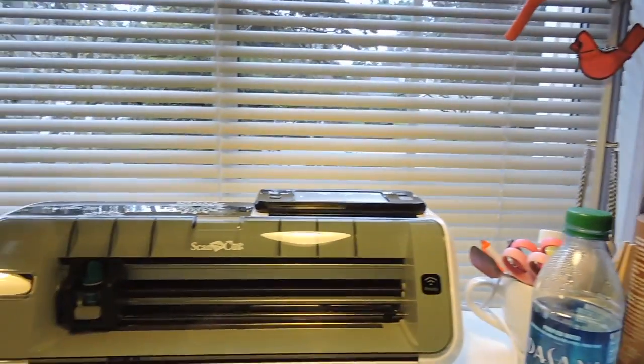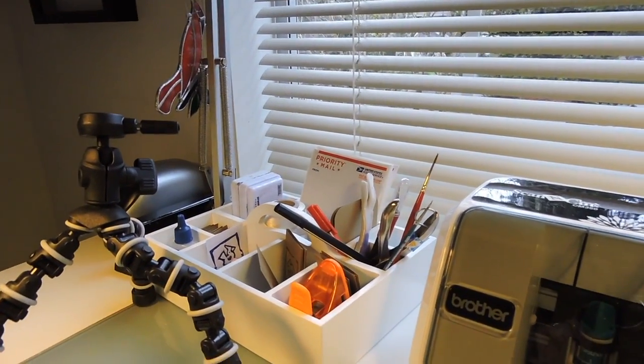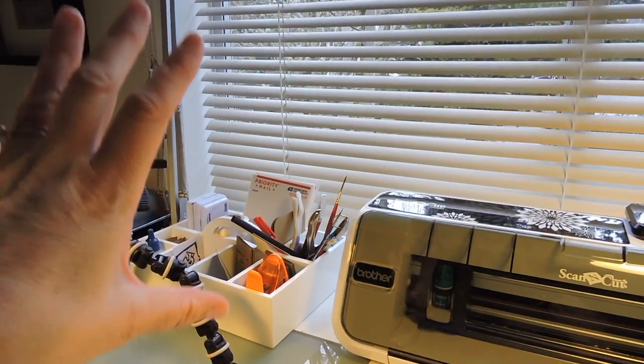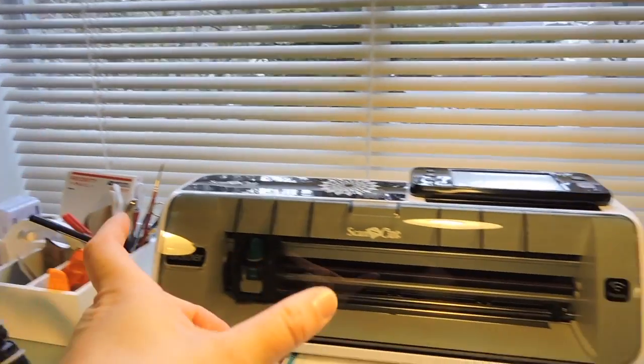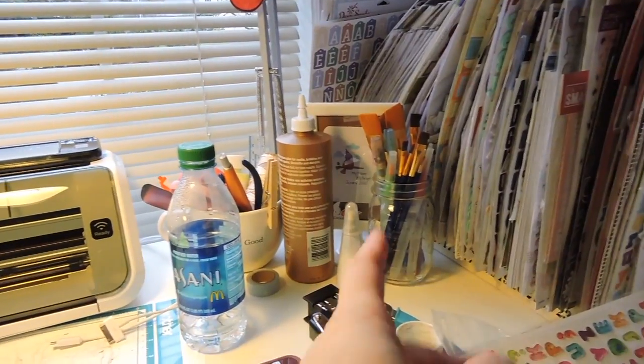Then I have my scan and cut. Then I have my little box, and there's my little tripod that you guys were just sitting on. So I'm thinking my computer can go there. This could then move over to here, and I could just work and leave it on the side.